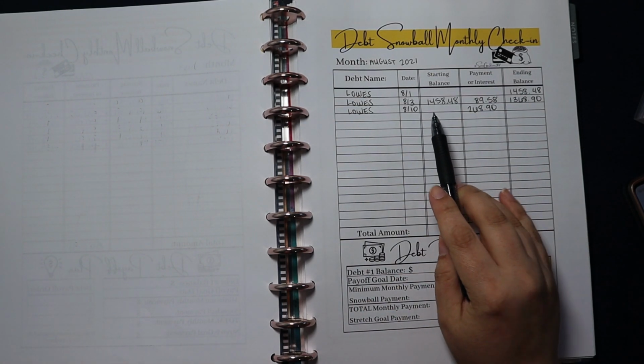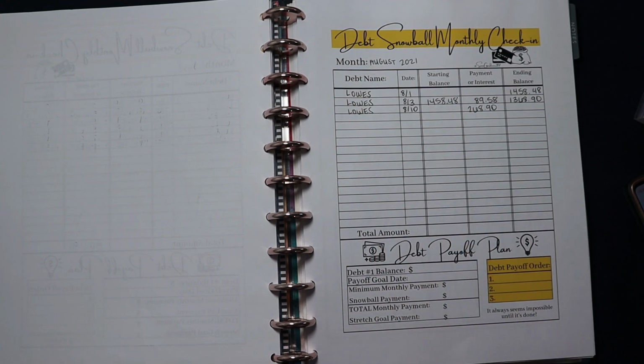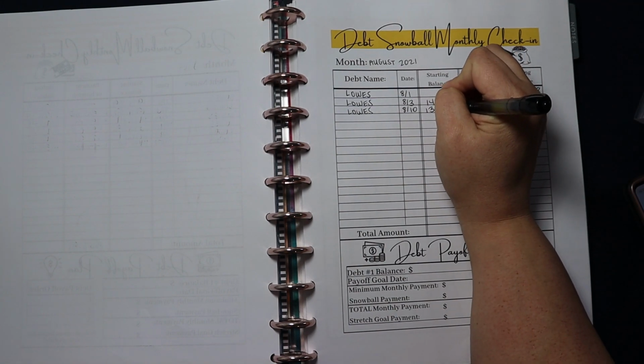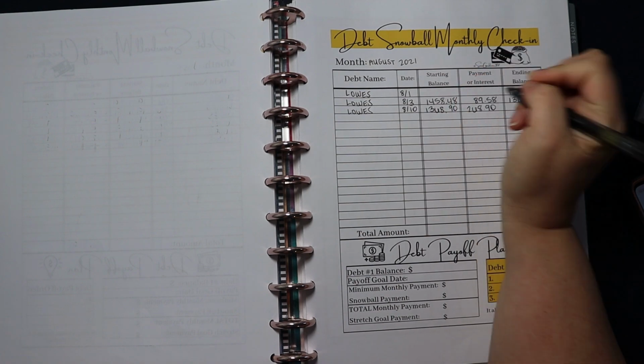So she has a place to put the starting balance and the ending balance for every payment, because ideally you would be updating this more frequently than just once a month. So it's going to seem a little redundant for me to write the starting balance in here every time, but that's totally okay with me.